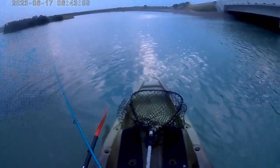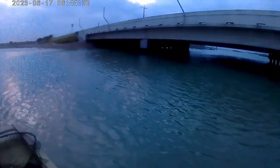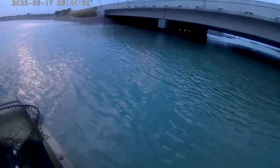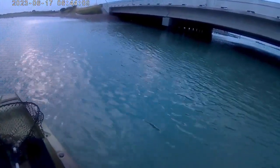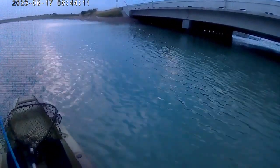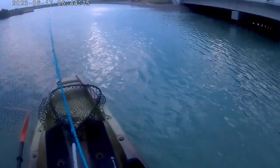And that's what I did last year, but I just ignored it, trying to be in a hurry to get up there into the fishing area. But there's got to be big fish in here, so I'm going to try it here for like 15 minutes.